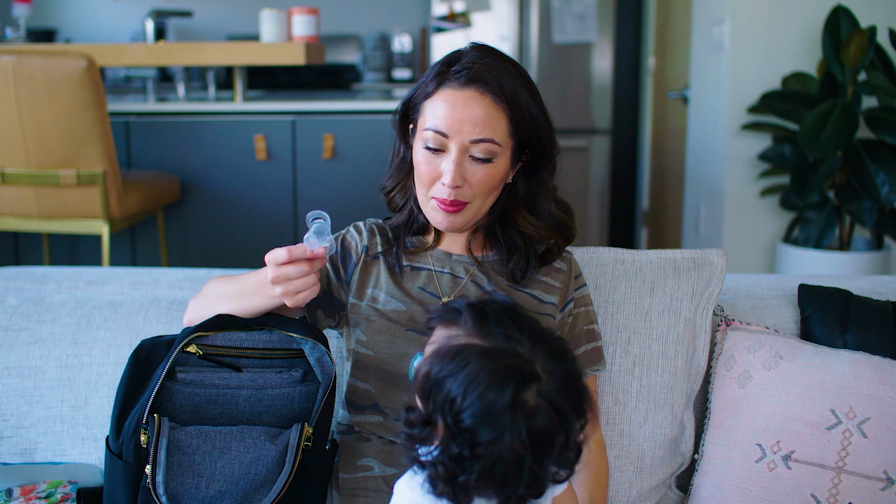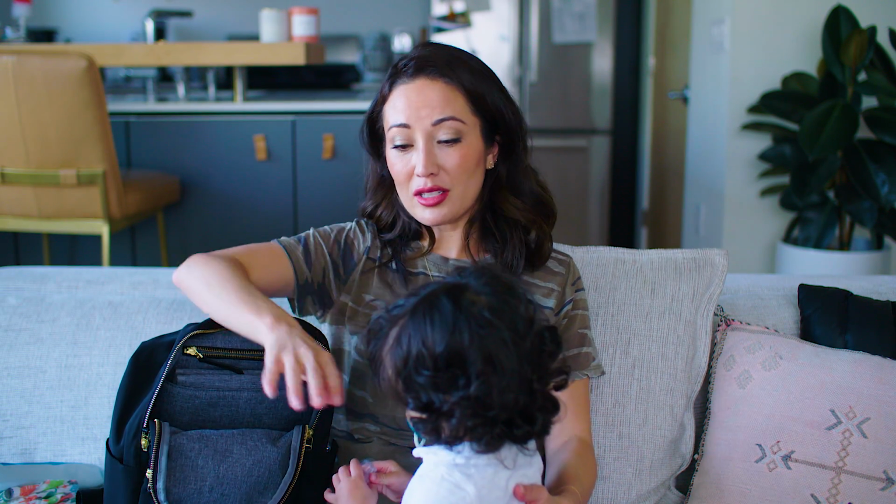He's like, wait, what's that cap on it? I love that these binkies have caps on them. I've been using them since he was a day old. These are just simple Advent pacifiers, and he loves them.